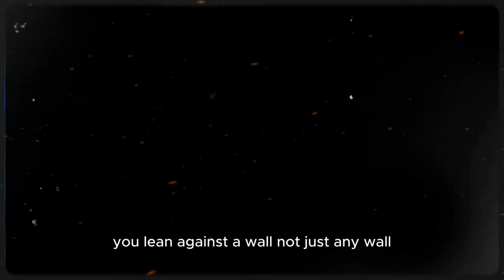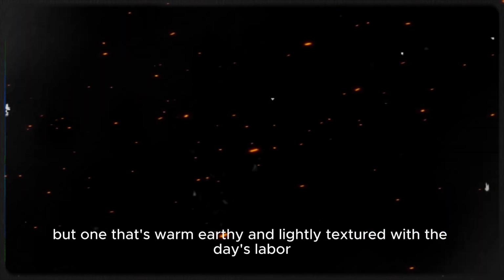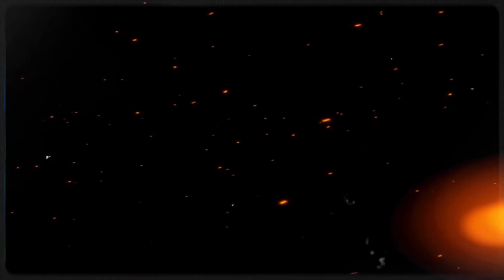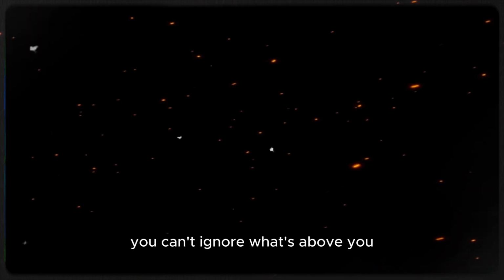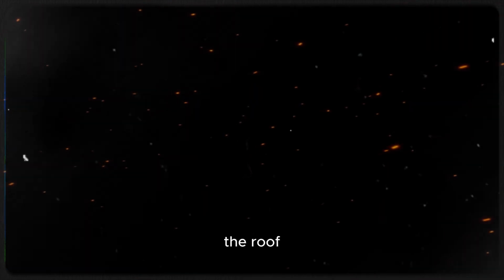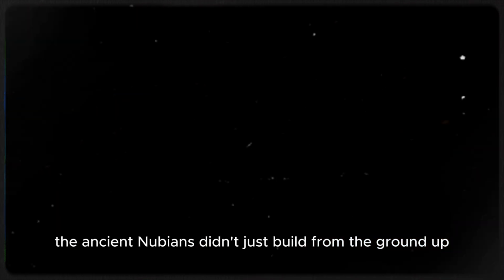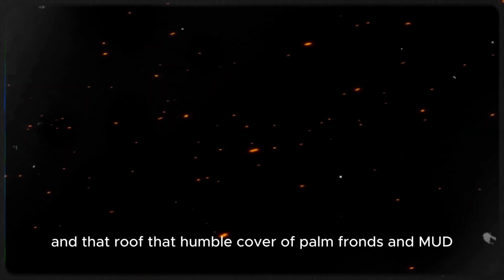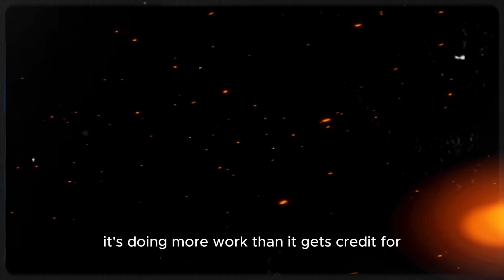You lean against a wall, not just any wall, but one that's warm, earthy, and lightly textured with the day's labor. And you look up, because as much as we've talked about bricks and floors and slopes, you can't ignore what's above you. The roof. The ancient Nubians didn't just build from the ground up, they built from the inside out and from the top down.